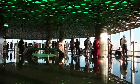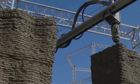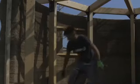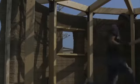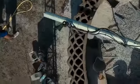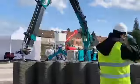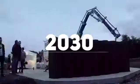With climate change affecting the entire world in so many ways, Sheikh Mohammed bin Rashid Al Maktoum, the Prime Minister of UAE and the ruler of Dubai, has recently launched the Dubai 3D printing strategy. This strategy aims to use the currently trending 3D printing technique to construct entire skyscrapers in the future. Through this, Al Maktoum wants Dubai to become the hub of 3D printing technology by the year 2030.